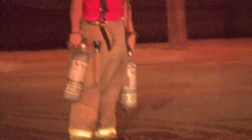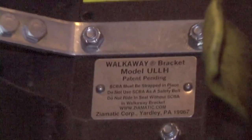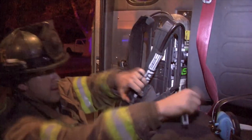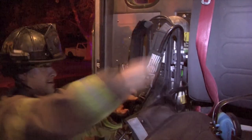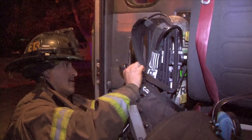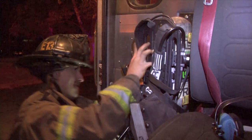Fresno is a very busy department. Statistics show that they have about three fires a day and it is said to be the Detroit of California. Without this mobile air-filling vehicle, it could quickly become a very dangerous situation for this city. Many times, the crews find themselves packing up from one fire to just rush to another.